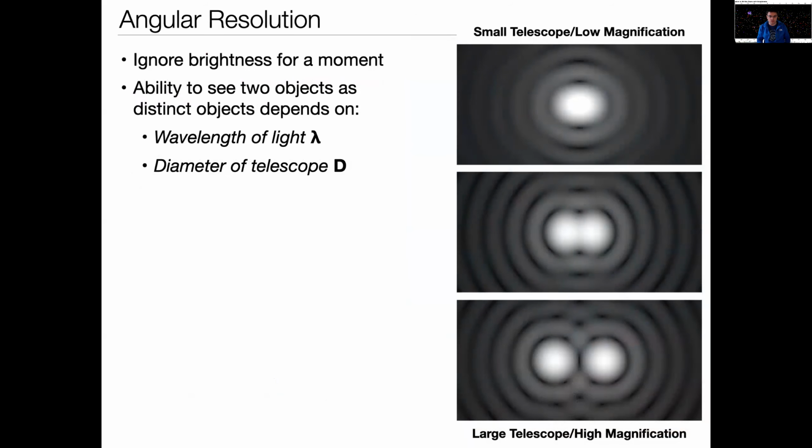Okay, so let's ignore brightness for a moment and let's just talk about the ability to see two objects. Okay, and so for this example here, we're imagining two objects of the same brightness. Okay, so they're just very close together, not necessarily a planet and a star where they're still very close together, but one is enormously bright. Okay, so the ability to separate two objects, to distinguish that there's clearly one object here and one object here, is called angular resolution.